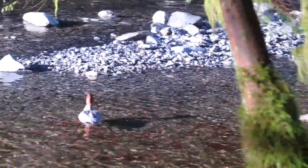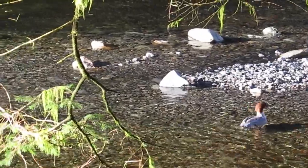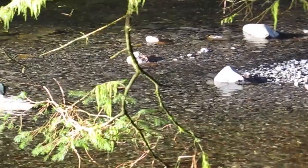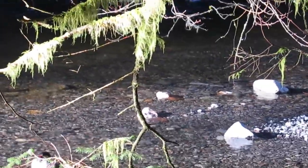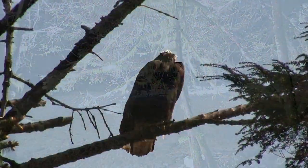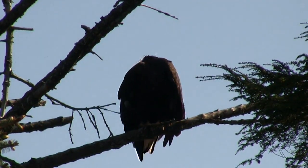I don't think they know I'm here yet. When the tide is really high sometimes, I've come down here and seen big sea lions come this far up this river, almost to the bridge. Quite a few bald eagles in this park sometimes. I've gotten some great video. I'll probably cut some in on this footage.